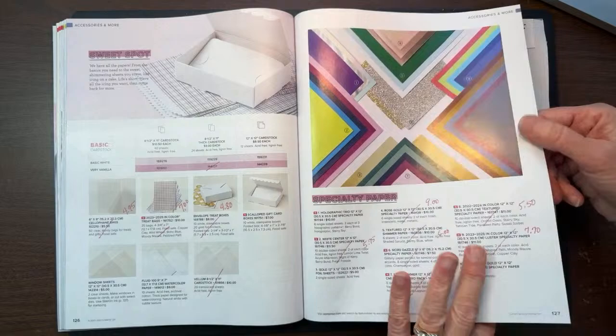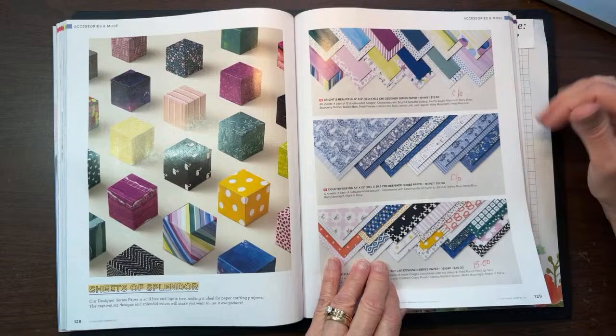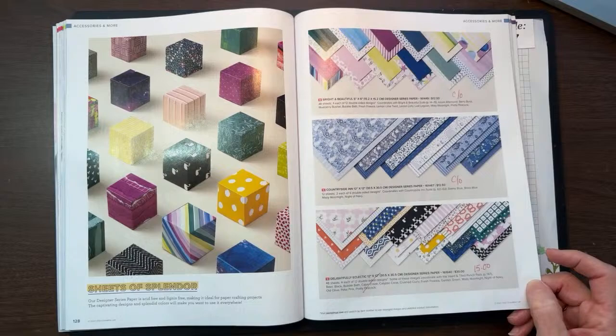On page 129, the bright and beautiful is carrying over. So is the countryside in. That's kind of what we're thinking might be on the online exclusives. Well, that's what I'm thinking. We'll see. The delightfully eclectic 12 by 12 designer series paper is 48 sheets, and that's been marked half off. That's only $15.